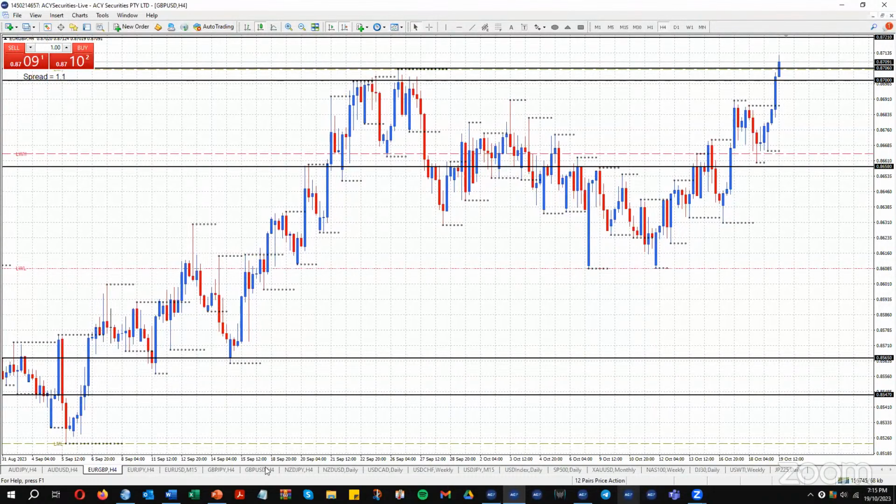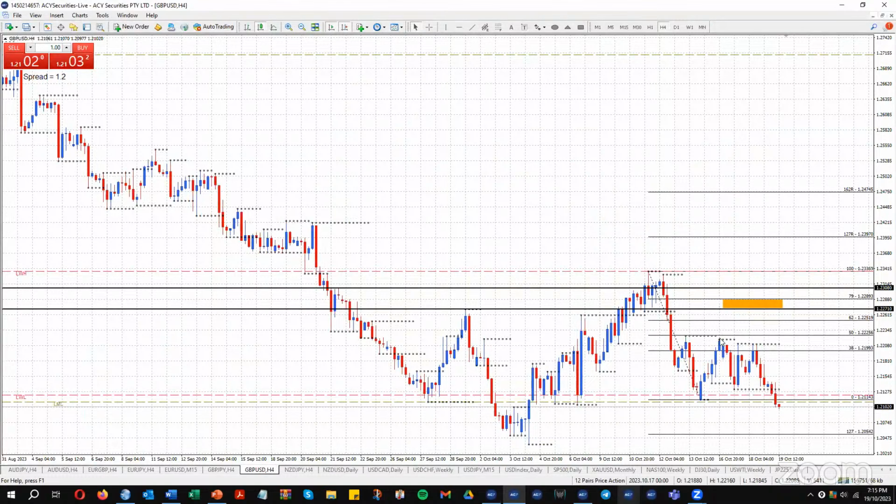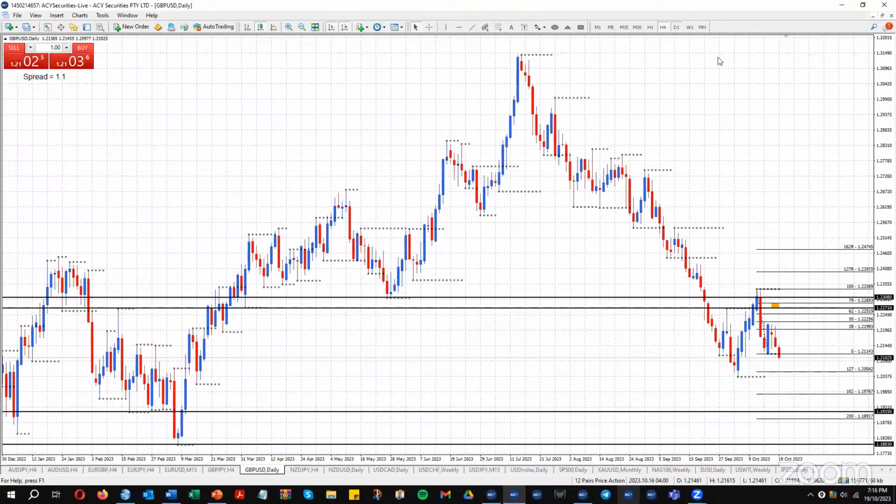All right, let's get into pound dollar. Now, pound dollar, it's very weak this week. This is the range of last week on the 4-hour chart. I was looking for a revisit up here. This is a daily high.